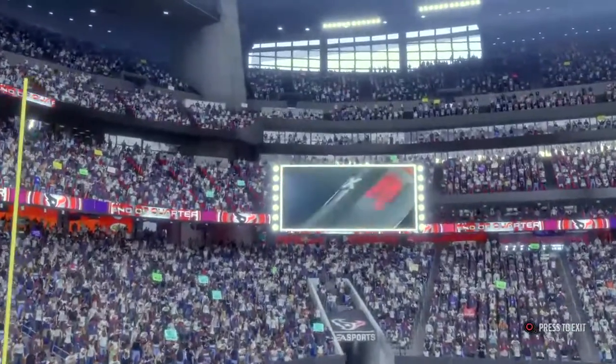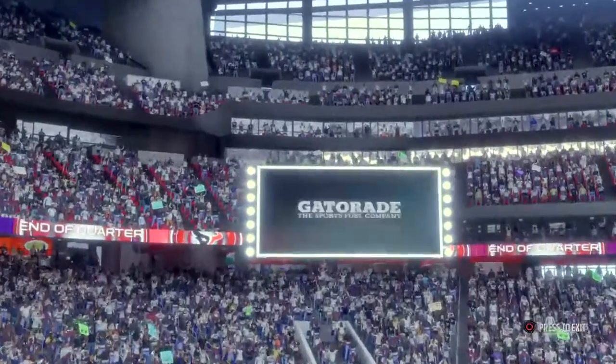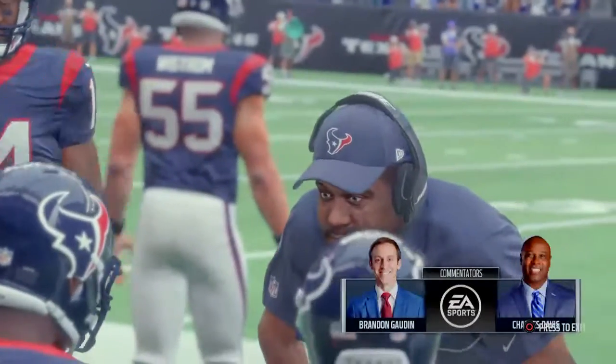The NFL on EA Sports is fueled by Gatorade, the sports fuel company.